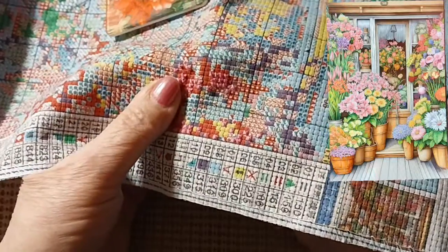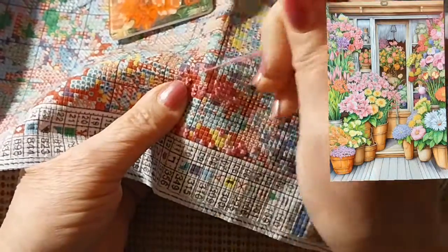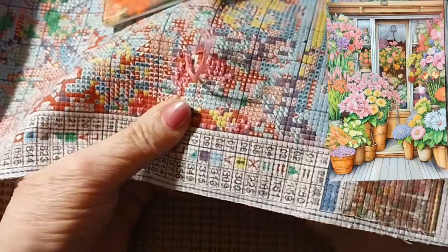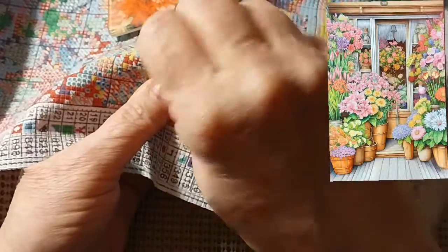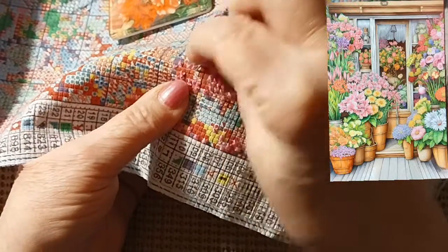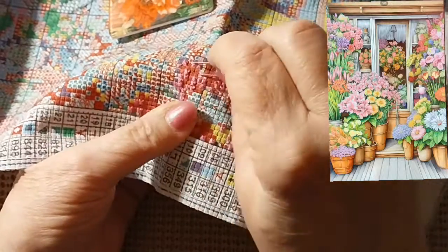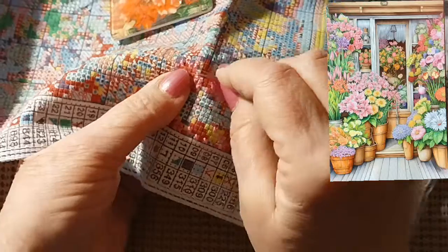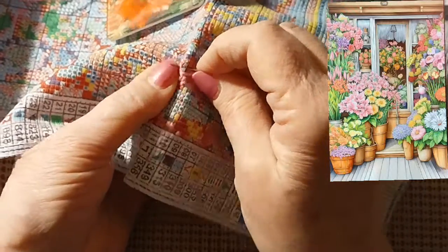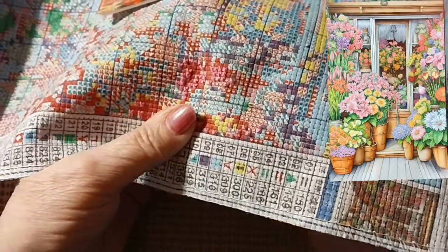Boy, this color is just like here, there, and everywhere, isn't it? Sure is pretty, though. It's pretty next to that red. You can almost barely see it. And the other color that I was going to use, that red symbol right there, it was pale. It's as pale as that red is dark. So, yeah. But I thought you might like to see the color that I was stitching with.